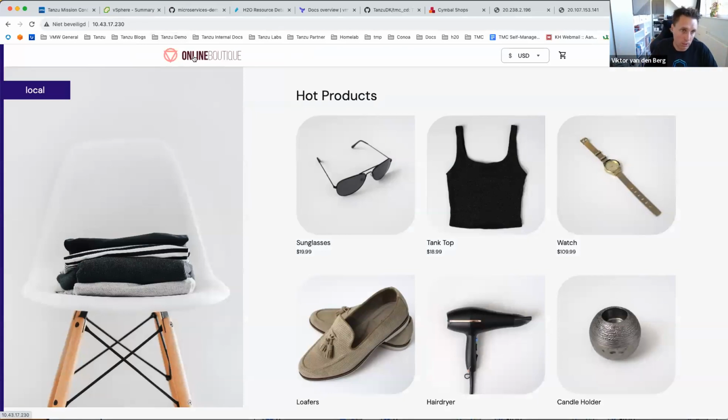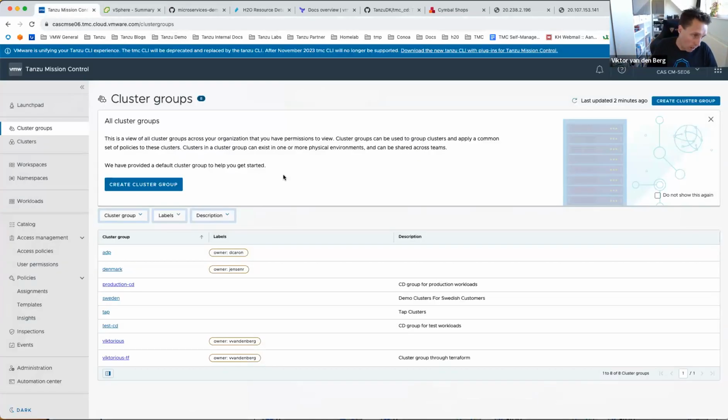That will take a while. We can check later if that has happened. So one other thing I wanted to show you, and then I'm going to wrap up because we're almost at the top of the hour. So this was customized configuration.